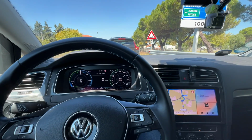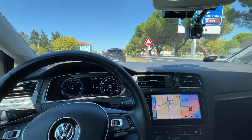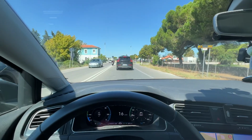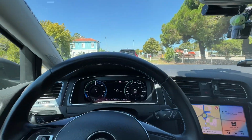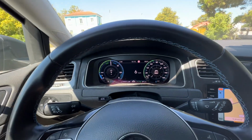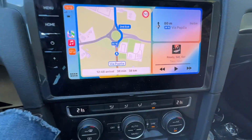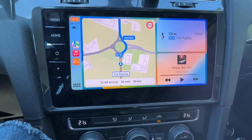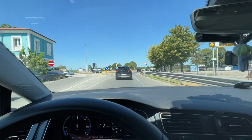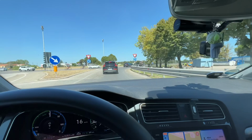We are now driving for, I don't know, over 1.5 hours. We are still in the Rimini region because we're going from one traffic jam to another. It's not that much fun, but at least we're saving battery, I guess. Still 61%, and 38 kilometers to go in 36 minutes. I hope we can drive a bit faster in the next part of the trip.